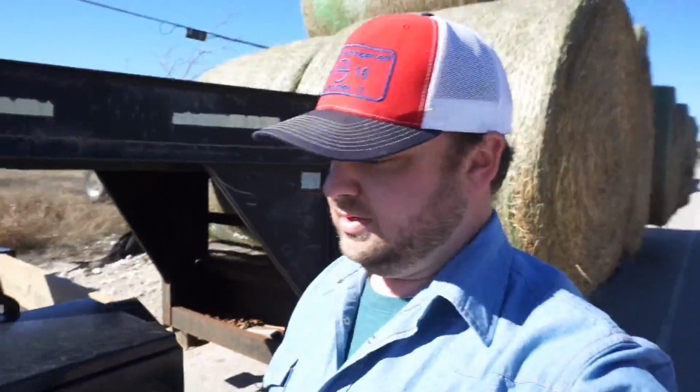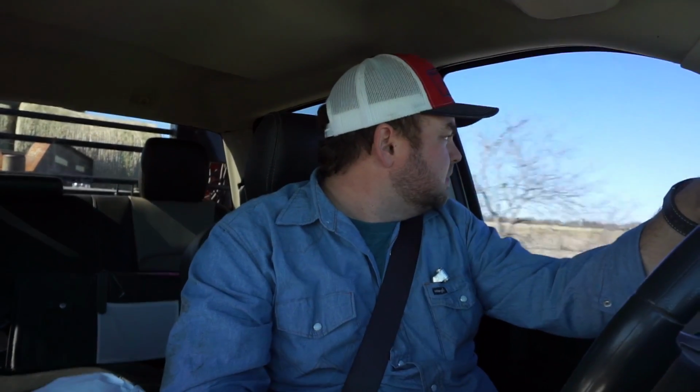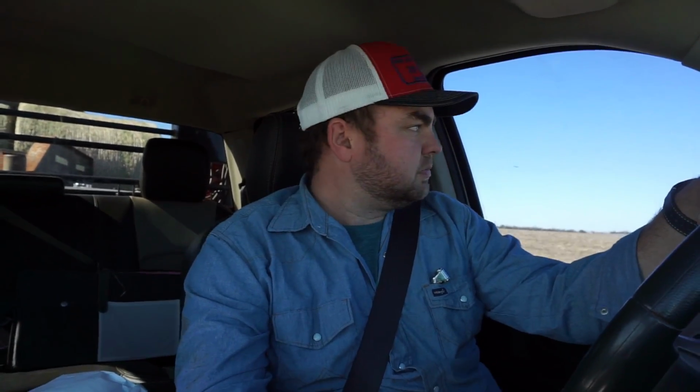Alright, Cameron, I'm loaded. Cameron got me loaded. 14 more bales. I'm gonna scoot up so we can scoot his truck up and get him loaded. Last of it's loaded. And that's the last of it for today. We're heading back to Kingsbury, Texas to drop it off. And we still have about 70 more bales to go, but we'll get it done. I think we're gonna try to get it done next weekend.